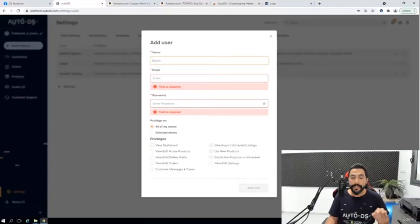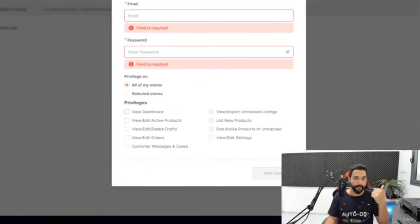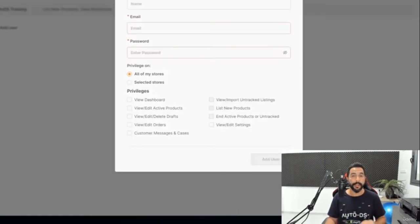And here you can simply give him control over what you want him to have control over. So once again, you can let him view your dashboard, edit your products, delete your drafts, edit your orders, handle customer support, view and edit your settings, and so forth. Then give him the email address and the password. They will go to autods.com, log in, and they will have access only to exactly what you gave them. And this will definitely help you scale your stores.